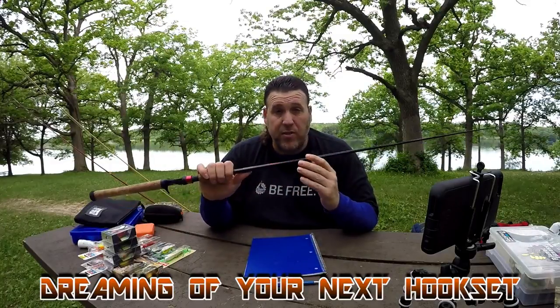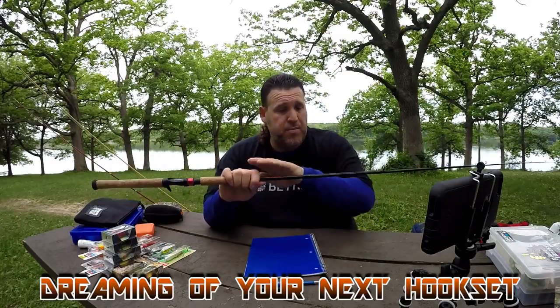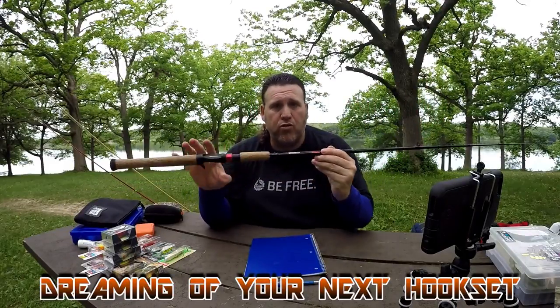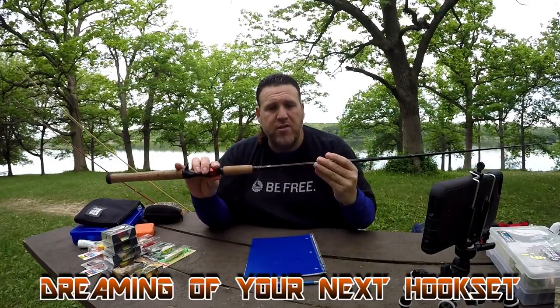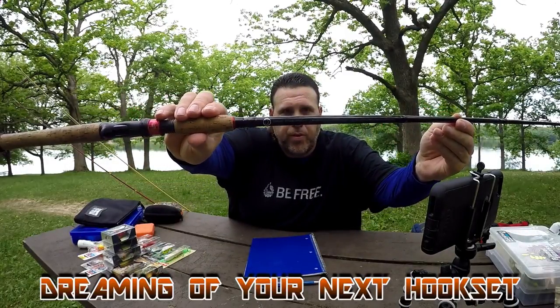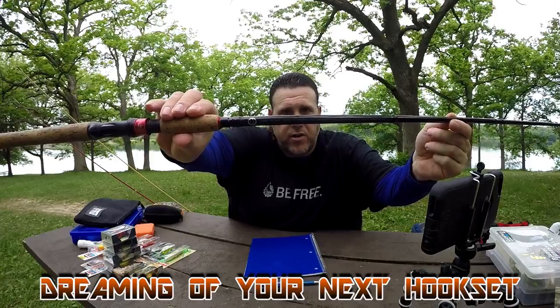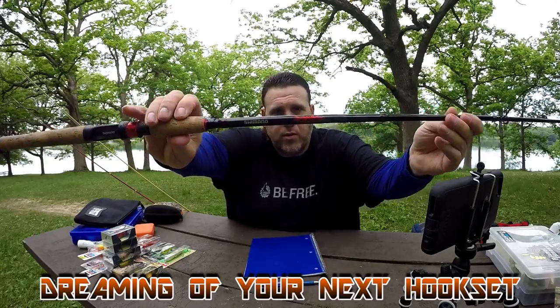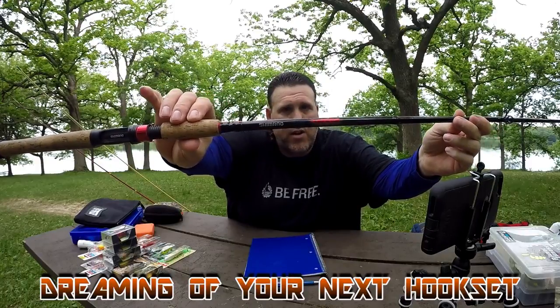It's an awesome rod. It's a very strong rod. I mean, the backbone of it is very strong. It has that perfect bend for those crankbaits, and it's a real nice rod. I'll try to show you the specs on it. There it is. And that's what it looks like. It's a Shimano rod, very nice.